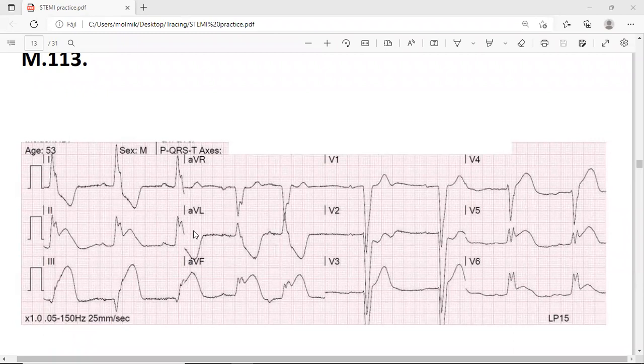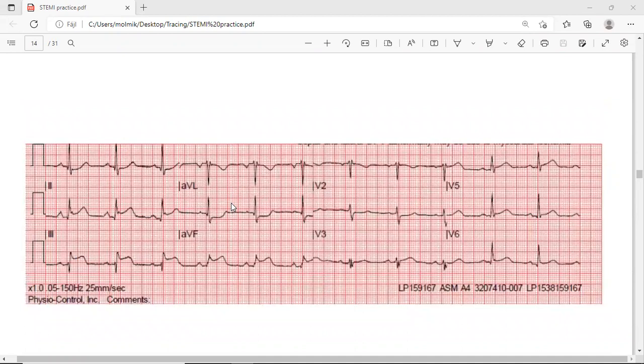That's a difficult ECG because it is very difficult to diagnose any kind of MI in the presence of a left bundle branch block. You were very nice.